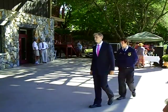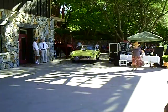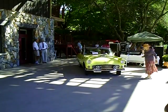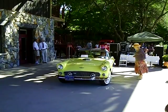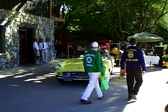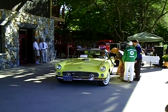One of America's other favorite sports cars from the 1950s in our Thunderbird category, Diana and Bill Mann from San Carlos, California with a 1956 Ford Thunderbird. We had a beautiful display of Thunderbirds today. We always get a lot of support from the Santa Clara Valley Thunderbird Club, and they are a favorite of many people.